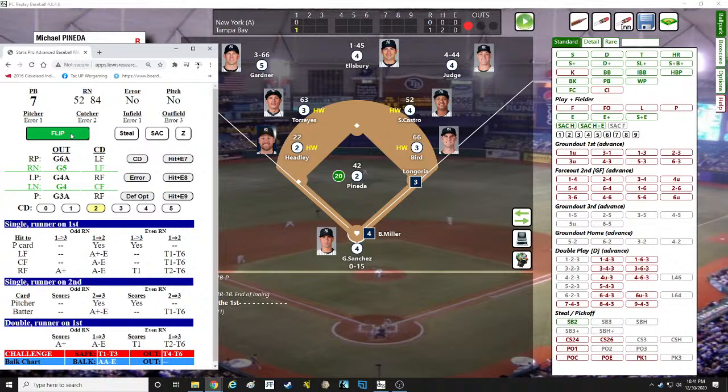This is coming off of Pineda's card, 52 versus a lefty is an out. He is an LN, and that is going to be a G4 with the runner at first. I've got to get my little charts out again, it looks like. I forgot. I had to get these printed out. STATIS Pro Baseball, we need the charts now. Well, let's see if we can find them sometime.